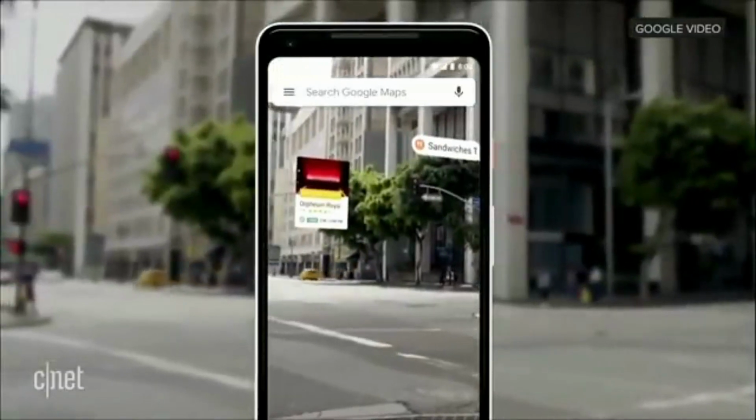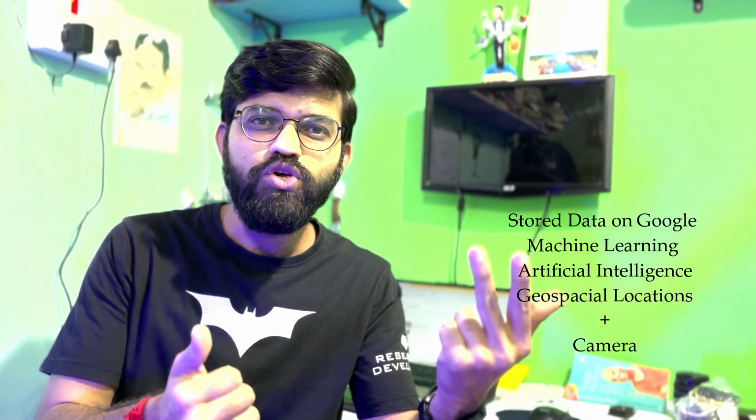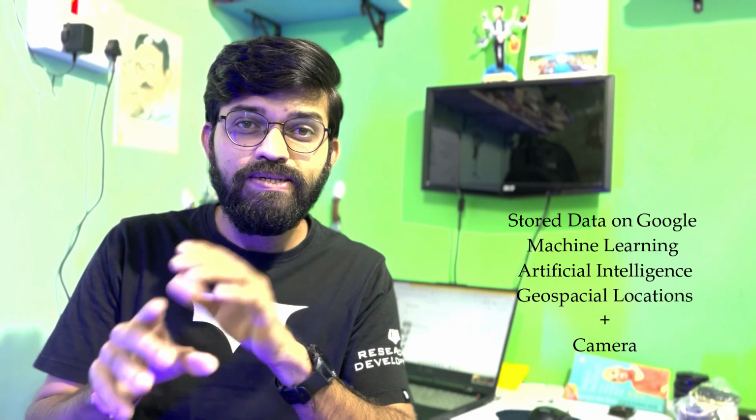Basically, friends, this VPS is a combination of the data which is there on the cloud, data which is there on a Google server, machine learning, artificial intelligence, geospatial locations, and your camera. So basically, this is all about the VPS, Visual Positioning Systems.